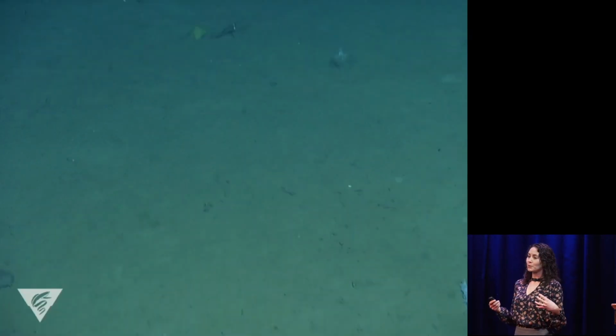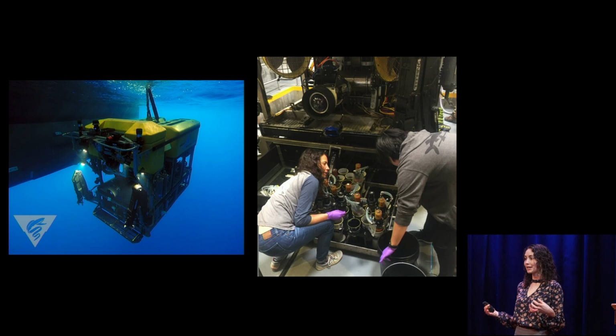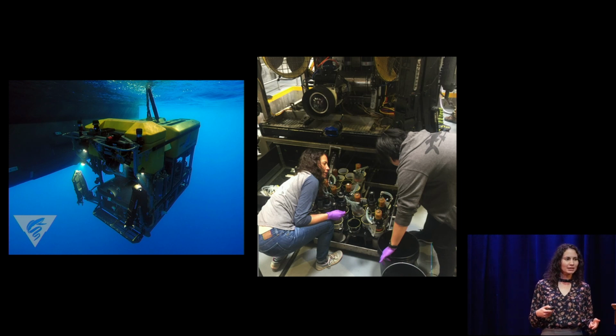oceans. So we went to sea, and we used this really cool giant robot to do experiments at the seafloor, where I fed carbon bodies to deep sea bacteria to figure out how quickly these bacteria eat this carbon. So we're thinking deep sea bacteria, it's really cold, it's completely dark, and they're living under high pressure. So they're going to be really slow growers.